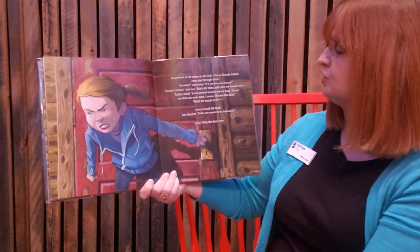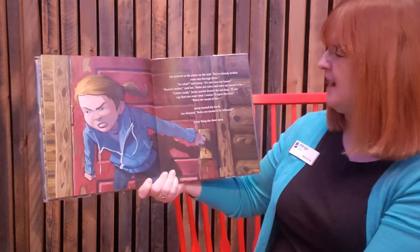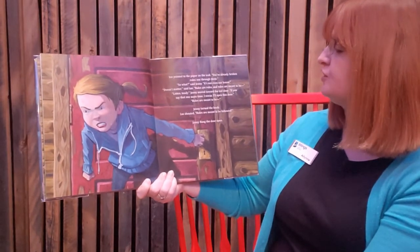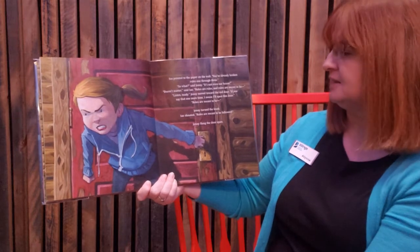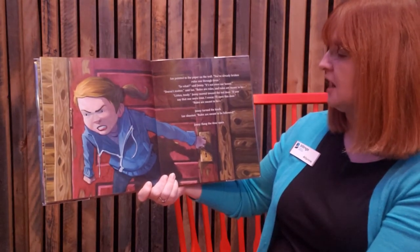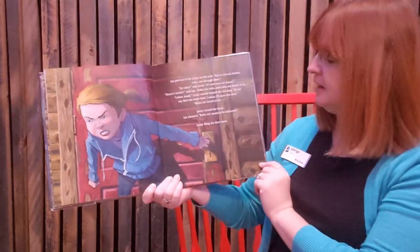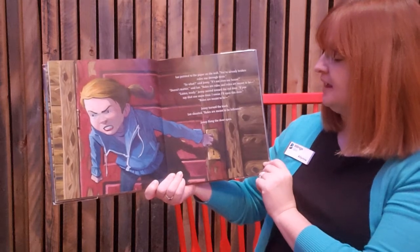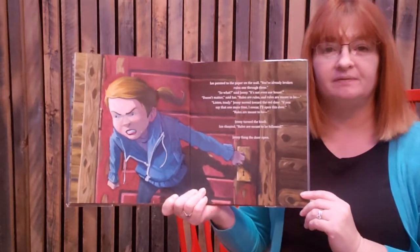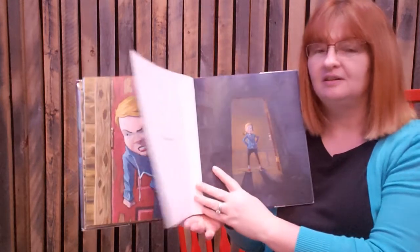Ian pointed to the paper on the wall. You've already broken rules 1 through 3. So what, said Jenny, it's not even our house. Doesn't matter, said Ian. Rules are rules, and rules are meant to be. Listen, Toady. Jenny moved toward the red door. If you say that one more time, I swear I'll open this door. Rules are meant to be. Jenny turned the knob. Ian shouted, rules are meant to be followed. Jenny flung the door open. Oh no. Nothing happened.